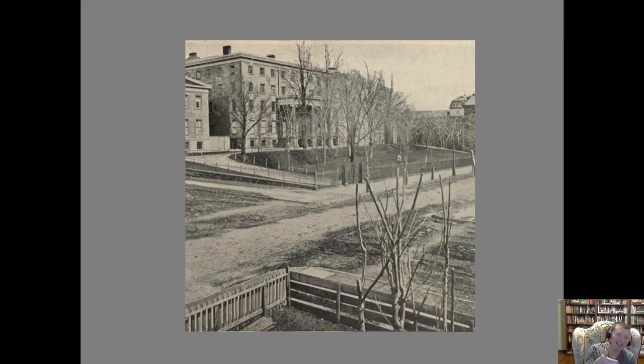If you're thinking of Columbia's campus today, the campus is only the width of John Jay and, is it Hartley or Wallach? I should know, but I don't. I think it's Wallach. I can't remember. So it's relatively small. It's only about a block wide.